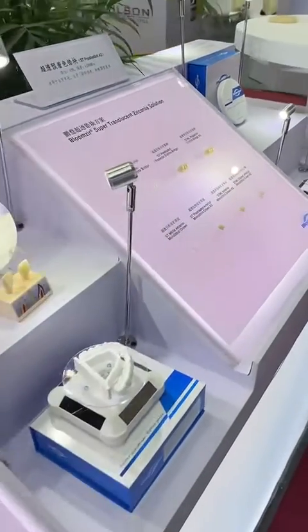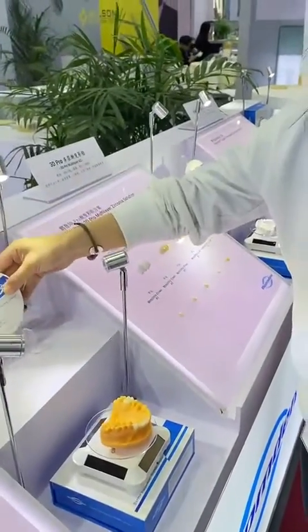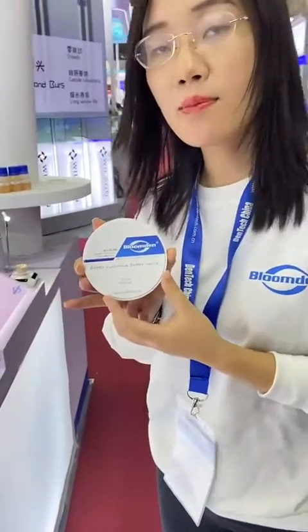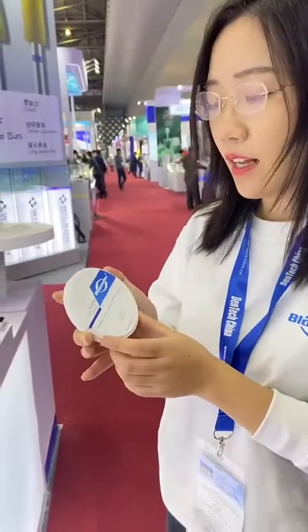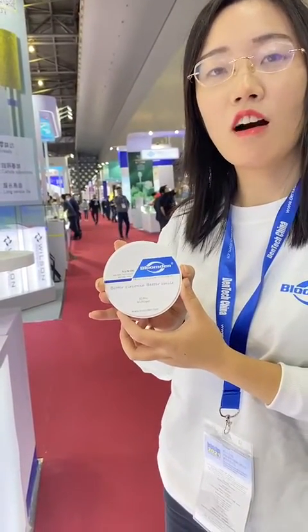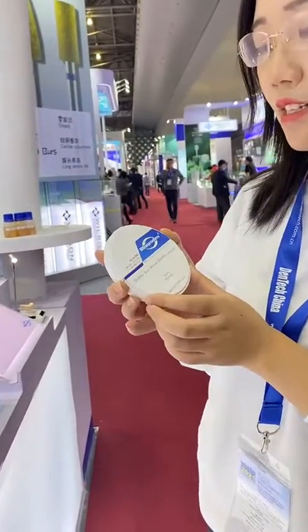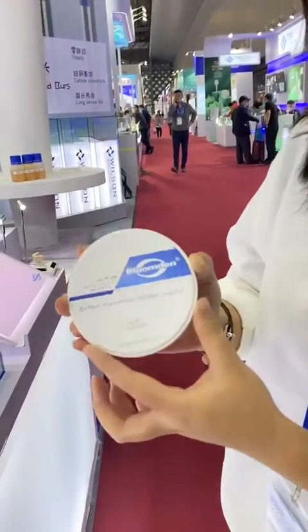Next I will introduce our best-selling product, and also the star product in our company, 3D Pro. This product wins a good reputation among our customers. It is 5 layers with high performance of aesthetic and strength. The translucency is around 49% to 42%.